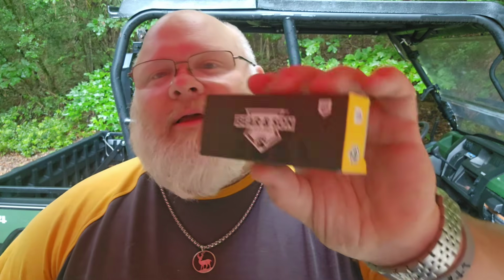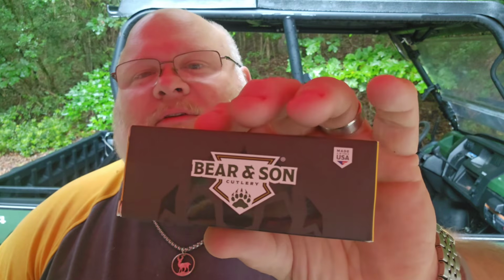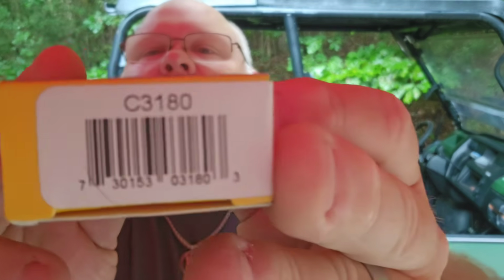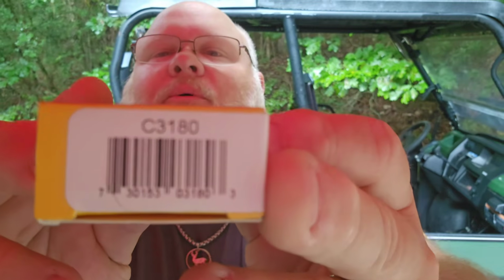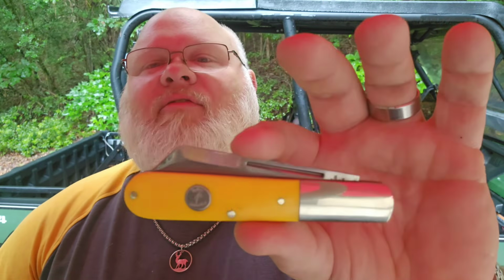So anyway, I get this harebrained idea that we should have a club knife for our little phone chat group. And so this is where this came in. So first of all, we'll show you the box that came in. Everybody knows that. Bear and Son, made in the old USA on this one. That is the model number. If anybody wants to track down this knife that I'm about to show, it'll be in my video description. That is the model number, C3180. Comes in this little box, and this is the knife.